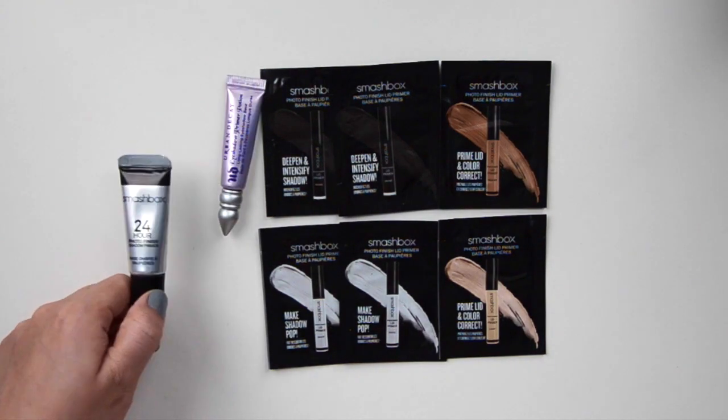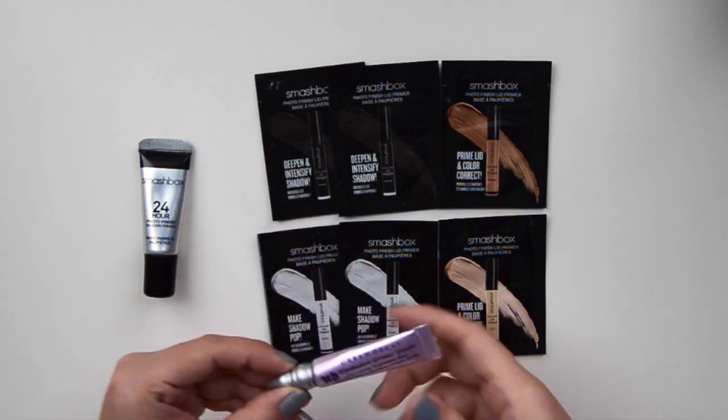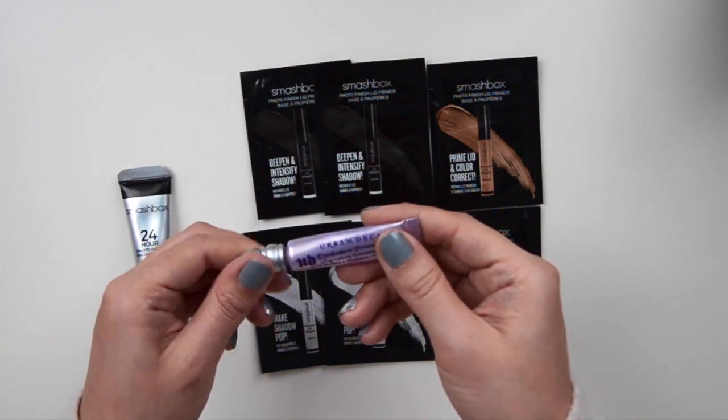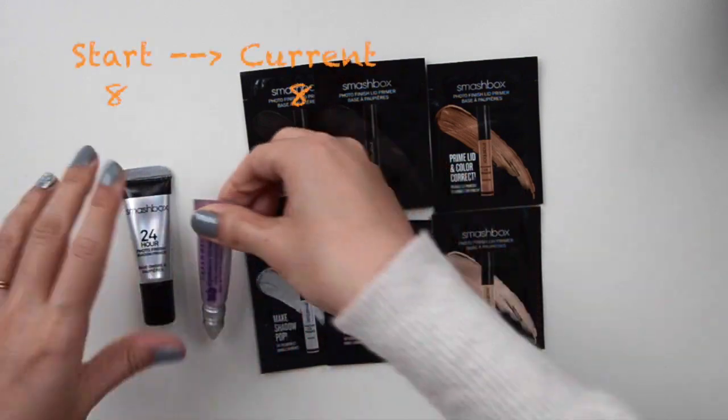And another translucent one from Smashbox, and Urban Decay Primer Potion. This one is nice because it's in a squeezy tube, which I like much better over the applicator one. That's it for eye primer. I have 8. Next is gonna be my cream eyeshadows.